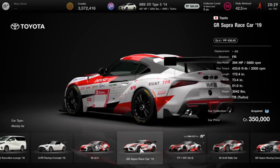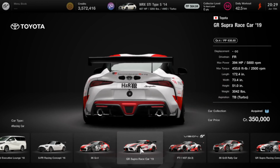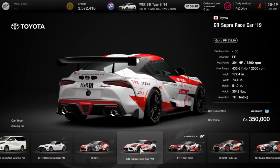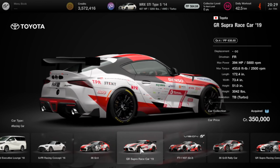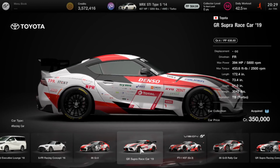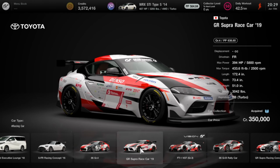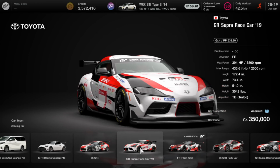I didn't remember though. This car has a 6-speed. Let me check. Yeah, it was a 6-speed, or maybe. And it weighs about 1,379 kilos. This is a lighter version, about a couple of hundred kilos lighter than the other one.